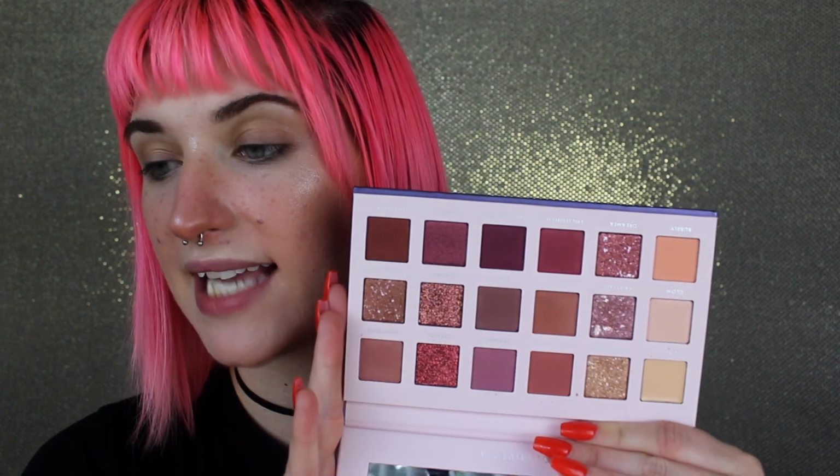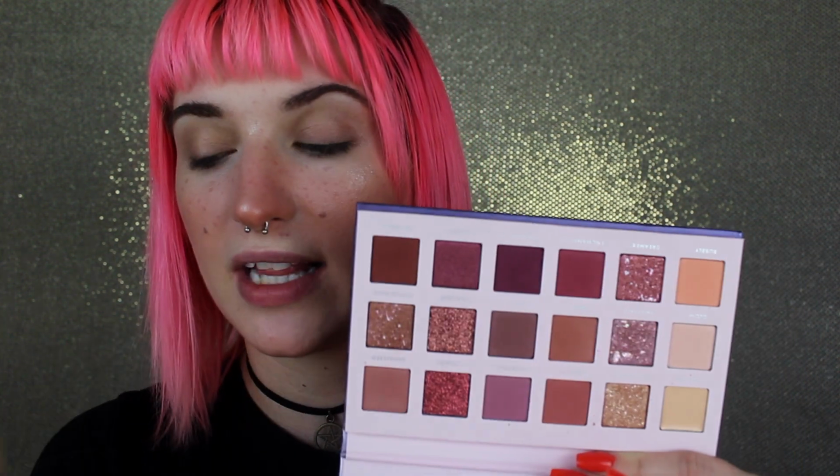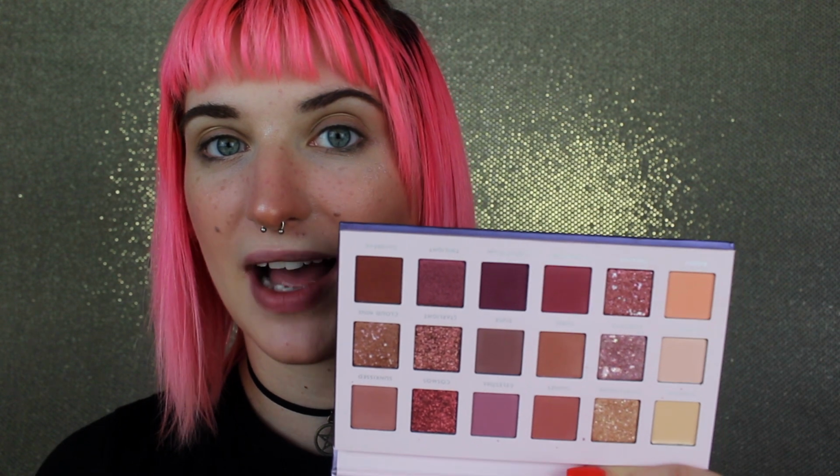Basically, this one is supposed to dupe the Huda Beauty Nude Nudes palette. This is what the inside looks like. Now, it's not the exact same layout as the Huda Nude Nudes palette, but if you unscramble them a little bit and reposition everything, they have a lot of the same shades. Granted, I don't have the Huda Beauty Nude Nudes palette, so I can't do swatch comparisons, but just based on what it looks like, it's a very similar vibe. You can definitely tell that's what it's going for. And this one's only $18 as opposed to probably $50, I imagine, is the Huda one.